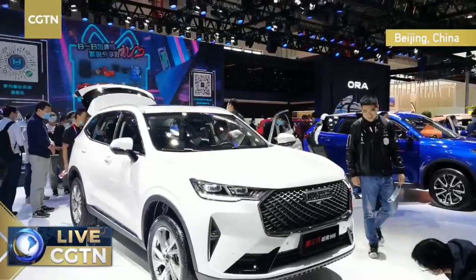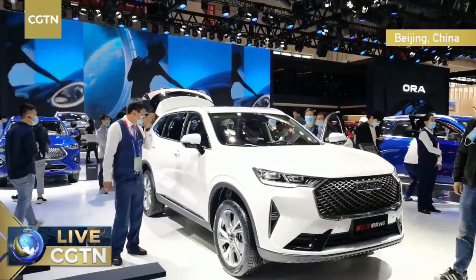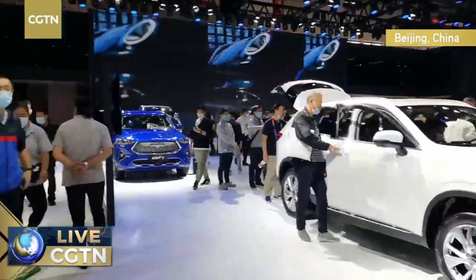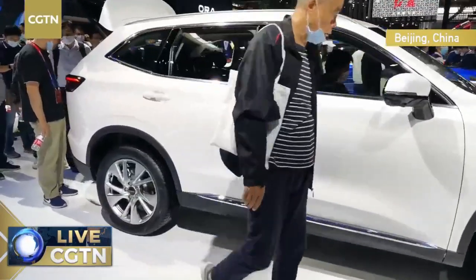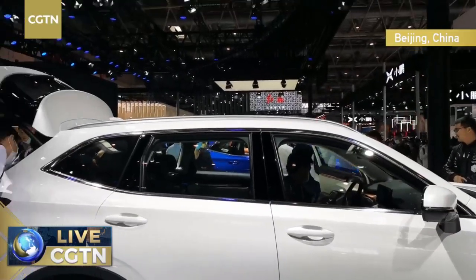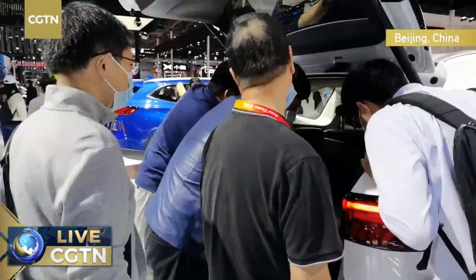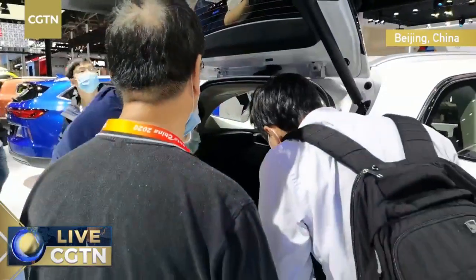You will not choose a sedan. A sedan is too small. It looks cool, but it's too small to store stuff, because its back storage is too small. But for this kind of car, for SUV, you can actually do a lot of stuff. It's high enough to travel in most situations, and its back is large. It's large enough to store a lot of things.